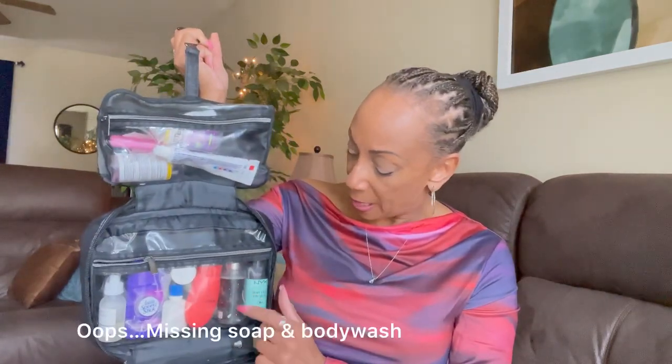Then in my second section, I'm just showing you what I have in here. This is Hyaluronic Acid by the company The Ordinary. I keep deodorant in here, as you can see. This little case has my face moisturizer. This little case has my facial wash. This has lotion in it, body spray. And then this really should be in my makeup case, but this is a setting spray I have in here. I'm not really sure why I keep this in here, but it's in here anyway.